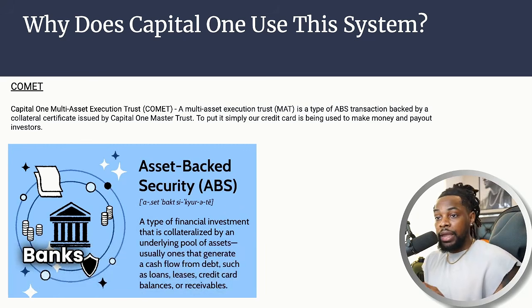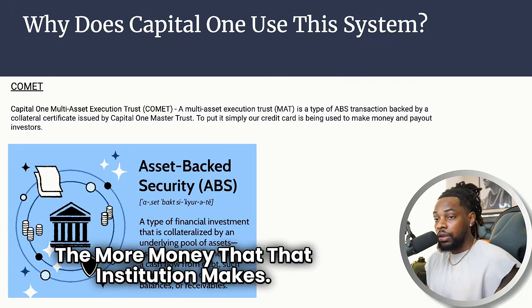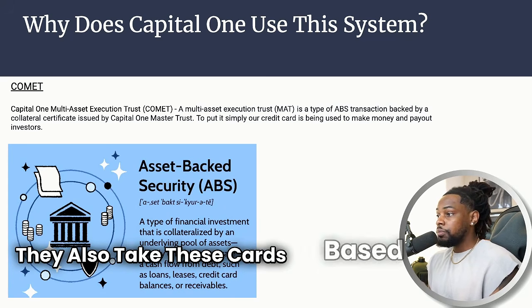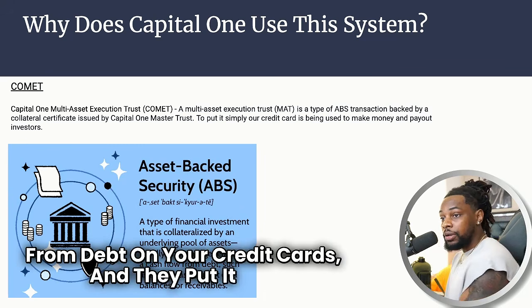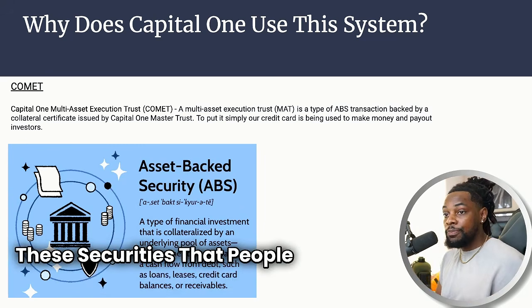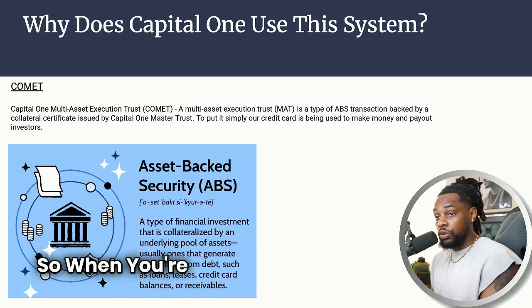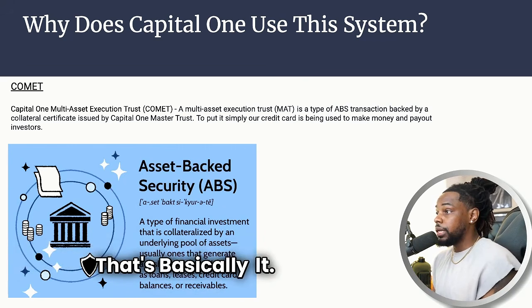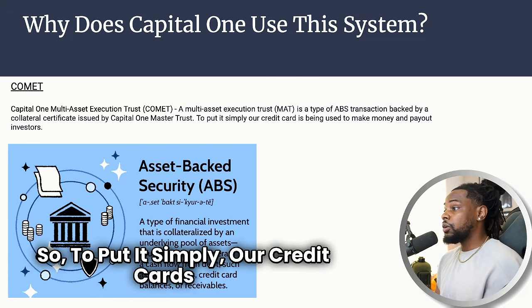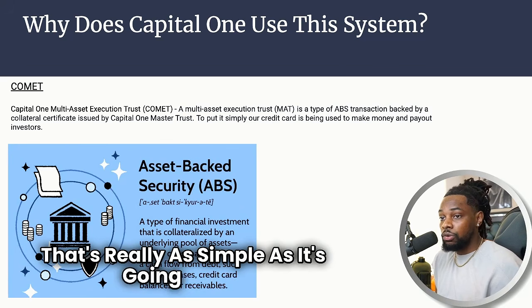So here's the thing. Banks get paid with interchange fees. The more that you use a card, the more money that institution makes. They also take these cards based off of the cash flow from debt on your credit cards, and they put it into these securities that people make money off of. But they have to put them in different tier levels based on risk. So when you're more of a risk to default, you have lower credit limits. That's basically it. So to put it simply, our credit cards are being used to make money and pay out investors. That's really as simple as it's going to be.